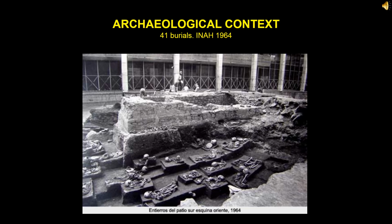The whistles from Tlatelolco are the first known associated with death that have an archaeological context, but it is very complex and rich. 41 burials with skeletons were found in that ceremonial space, as shown in the photo of the exploration in 1964. They say that the sacrificed personage was to honor EHECATL. All sacrificed people were to ask for rain and to eliminate a wide famine and drought.